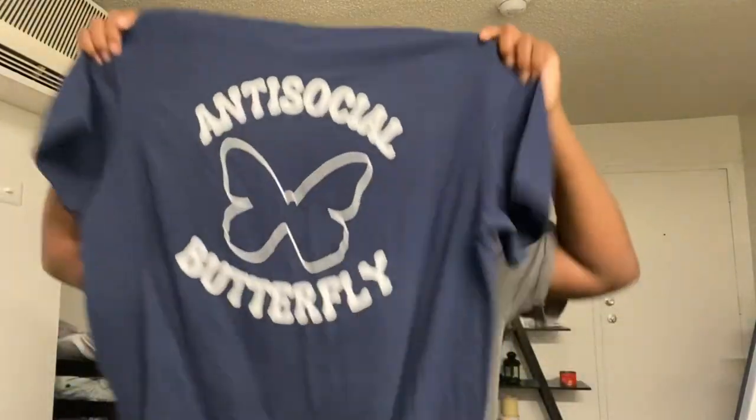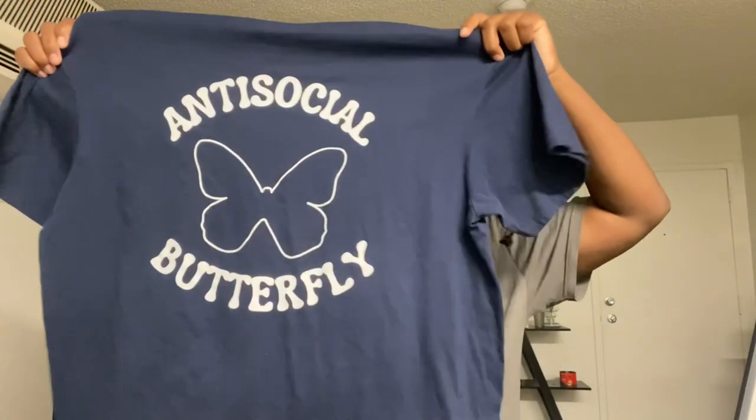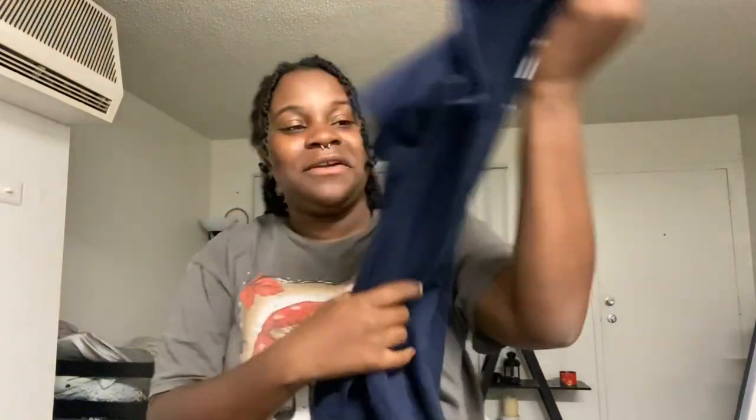At least some of the things that I sell are my antisocial butterfly shirts. This one's dirty. Can you believe I got my own shirt dirty? But it is the antisocial butterfly shirt. Don't look at the stain. Y'all, I messed this shirt up. It won't come out and I'm so sad about it. But this is what it looks like on the back. Very cute, very cute. It comes in the color navy blue, black, and indigo blue.